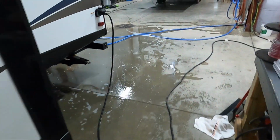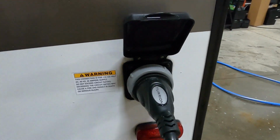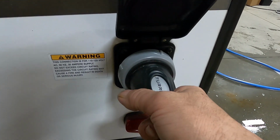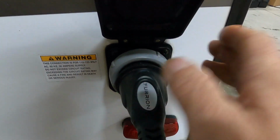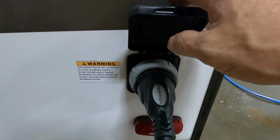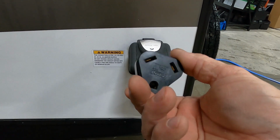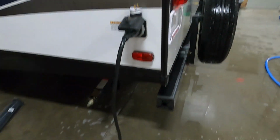Got your unit level and stable. Hook up your power and water. There's a big long 30-foot, 30-amp cord that plugs in here on the back. The way they go in is at, say, 11 o'clock, turn it to noon, put on your locking washer, and that'll lock it on for you. At the end of that cord, should you need to plug into a 110 somewhere, in your convenience pack will be a 30 to 15 amp reducer. Got our power hooked up.